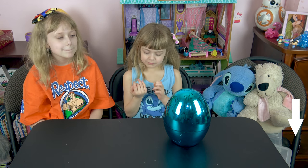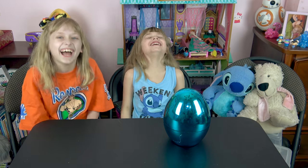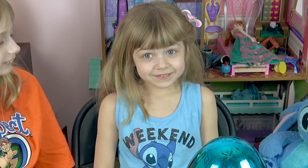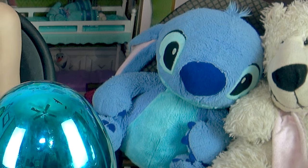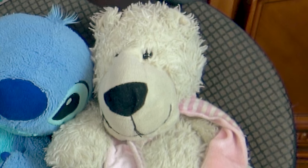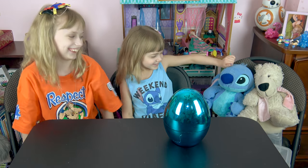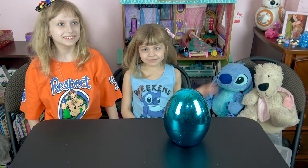We have Elizabeth, Bella, and... Bella disappeared. Looks like we got some stand-ins in her place. Bella, who's standing in on your behalf for Lily? Stitchy. Stitchy. And Lizzie, who's standing in on your side? Sweet cakes. They're so cute. Nice. So I wonder if maybe Lily might make an appearance a little bit later.